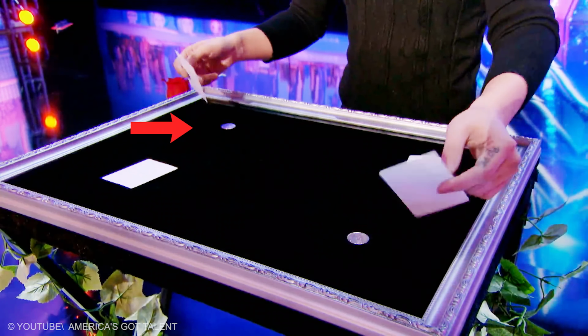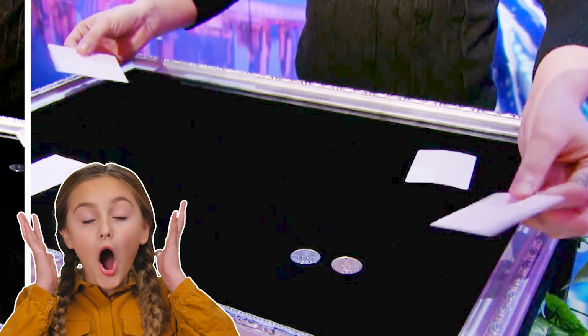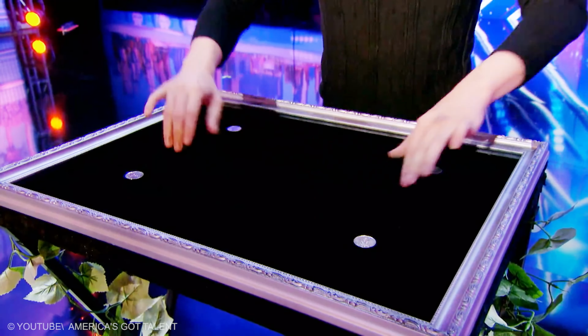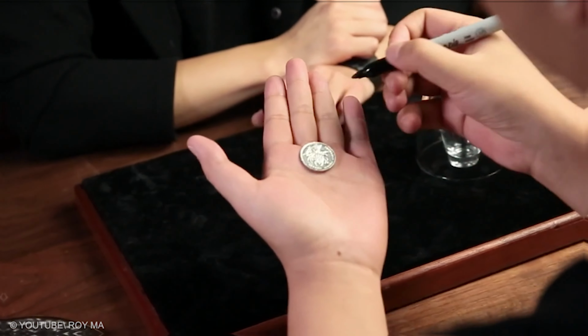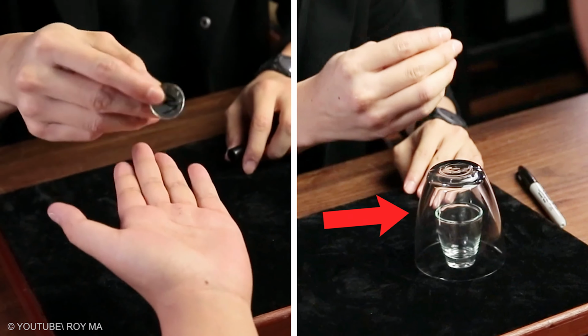You create the illusion of each coin sliding over in plain sight, but cunning palming and timing mean your spectators never catch you. It's an example of how a classic effect can still wow people when you add your own flair. A coin through glass. Borrow a coin, have it signed by a spectator, and place it under an upside-down glass.